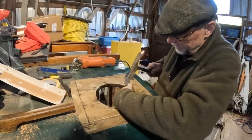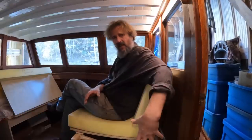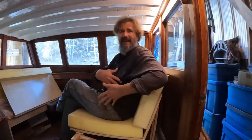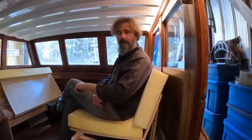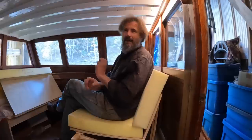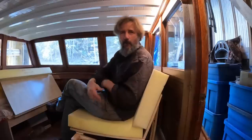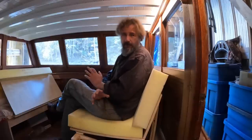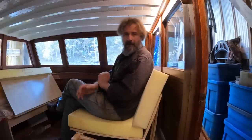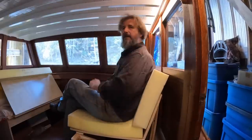Excellent. Okay, so what I'm going to try and do today is build the helm. But the helm is closely integrated into the end of the bench, and more importantly, the armrest on the end of the bench. So first I've got to design and at least build one of the armrests, this one, so that I can see what I'm working up against to build the helm, because of course, it has to be beautiful. Now, that's why I had to cut this down, so I have the full geometry of what's going to go on here. So, there's an armrest here.